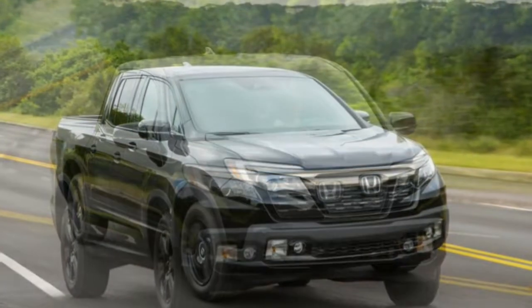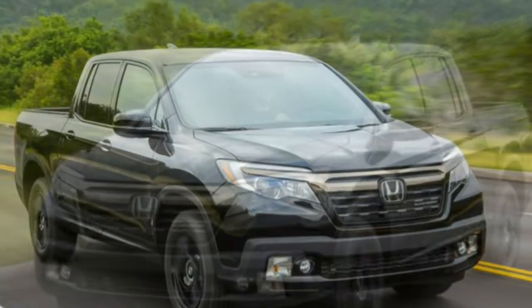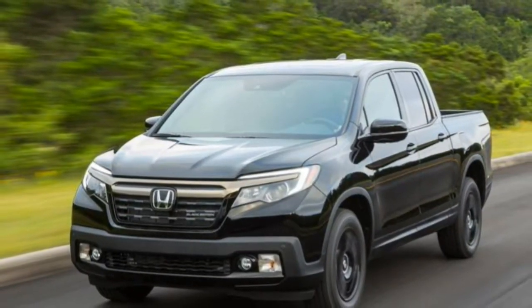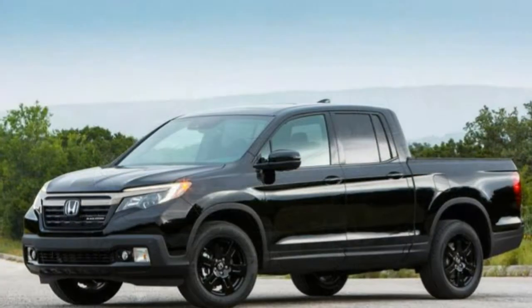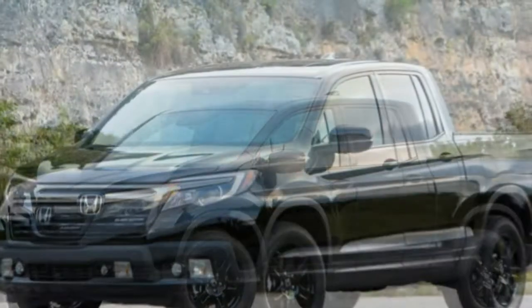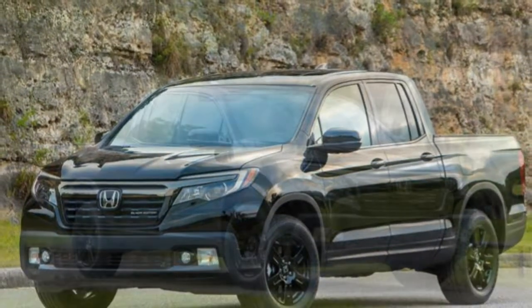Noise and vibration. There are admirably low levels of wind noise and engine noise. The triple-sealed doors prevent road noise from entering, but some noise does resonate up through the floor as it uses a unibody, not a separate body and frame. Overall, the Ridgeline is often quieter than competitors.